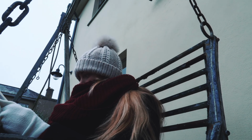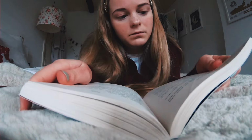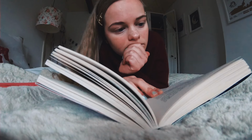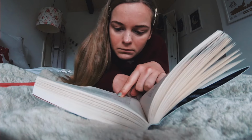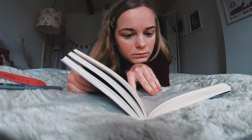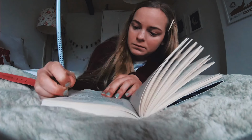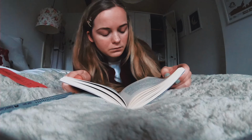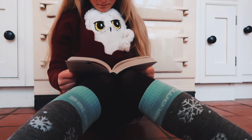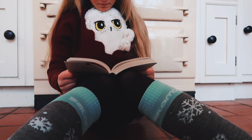But I didn't last for too long. I read maybe 60 pages outside and then I went up to my bedroom and I read some more upstairs. And then, I was still very cold, so I went back down to the Aga, filled up another hot water bottle, and just sat there to read for a little bit.